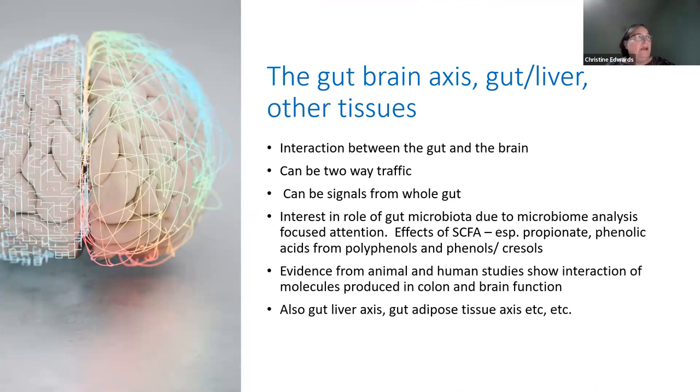Now, because of this very rich microbiota and the many different molecules that are being produced by them, there are a lot of molecules that are absorbed into the body and go into the bloodstream and then interact with other parts of the body.